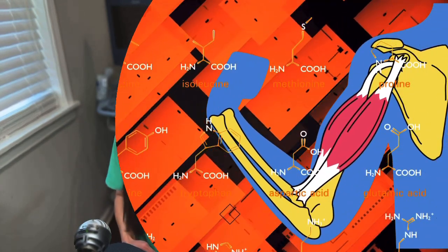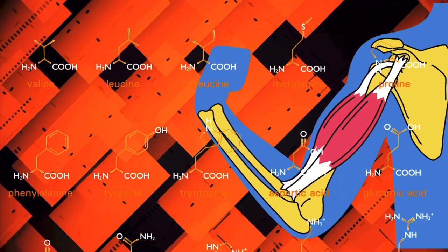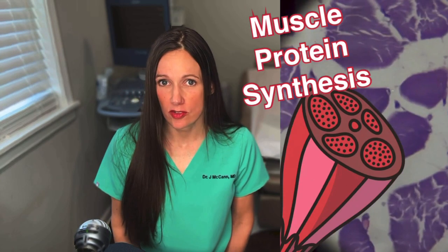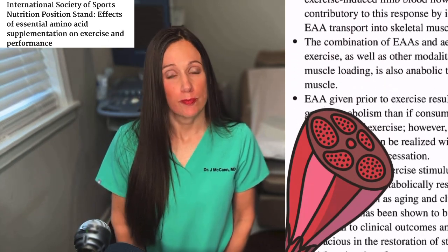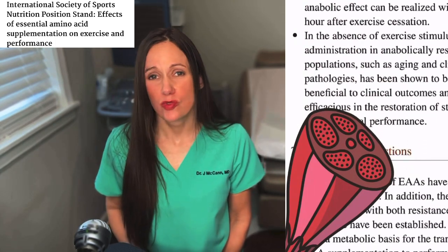And this is where amino acids come in. Amino acids are the building blocks of protein, and they have been studied in their free form, which is after it's already broken down from the protein and just ingesting the amino acids. There has been a lot of research, and it has shown that amino acids highly stimulate muscle protein synthesis. This stimulation occurs when combined with exercise, particularly resistance exercise, but also aerobic exercise. But it also occurs when you're not exercising.